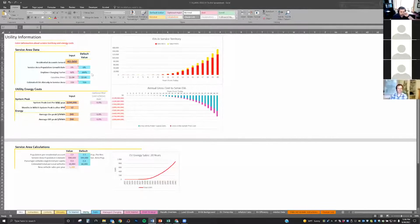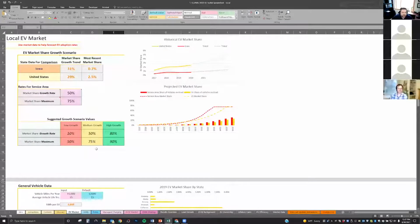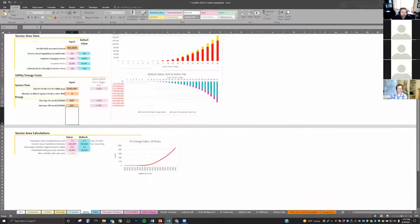Yeah. So this is a really good tab. As a utility, you get to adjust a lot of these things. I will say that the default values on the utility tab are based on more of a national perspective. In Iowa, these numbers, especially down here, are going to be a lot less. So let's do 180,000 cost per megawatt year. Six months out of the year are going to be, our peak is after 4. This I think is going to be more in the 30 range, and this I think is going to be more in the 20 range. That's the cool thing: depending on where you're at in the U.S., you can make a lot of changes to this as you see fit.